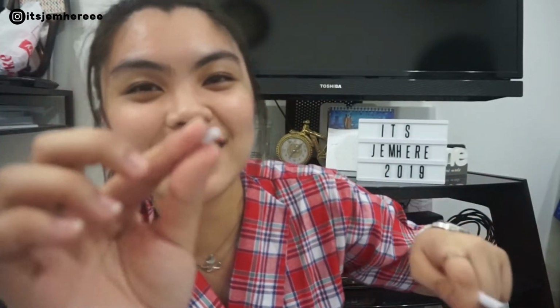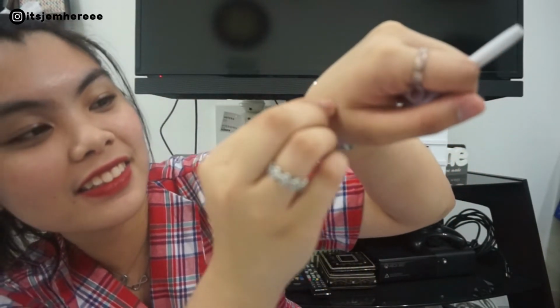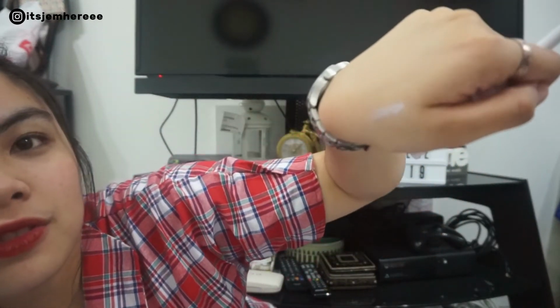Ang nipis niya kasi, so nabali siya. So, ayan. Wow! So, ang pigmented niya, pwede ko itong gamitin highlighter kasi wala akong highlighter.